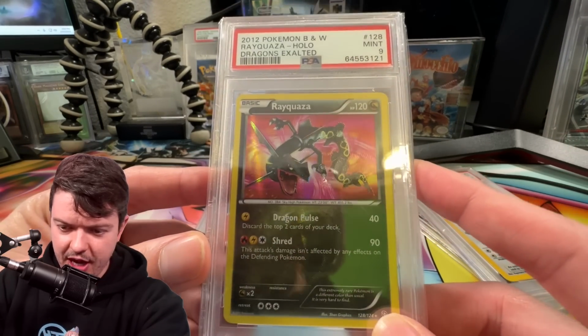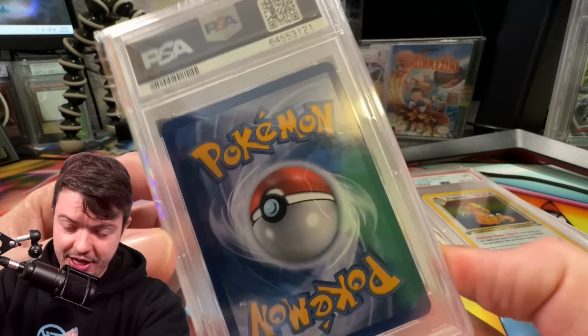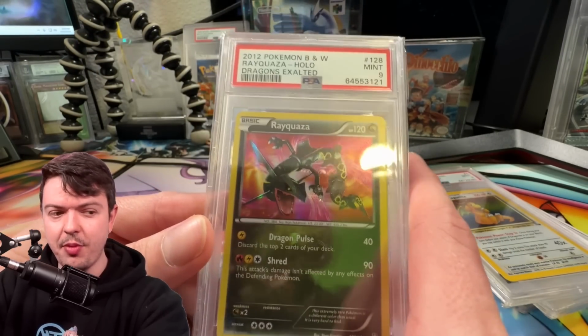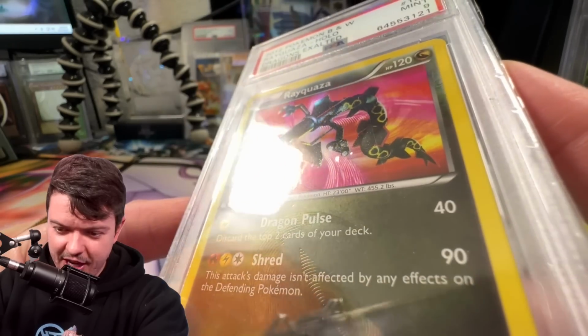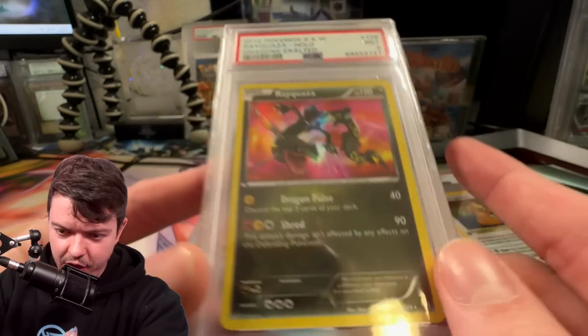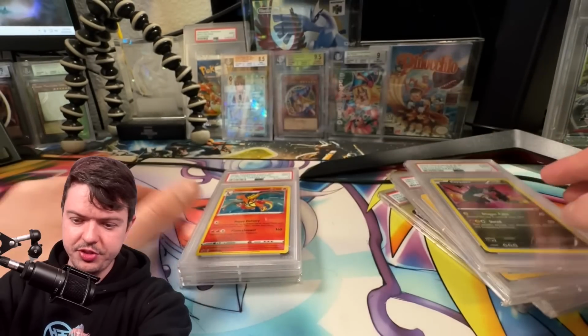Here is a PSA 9 Rayquaza, which the only thing that's wrong with it is the centering. Everything else is fantastic. Now this, if you sent it to BGS, you might be able to get maybe a 9.5 or something. I don't really know. But this is an underrated card. Super dope. Love the secret rares from this era. And honestly, I kind of want to get a 10 of these one day, but we'll see.